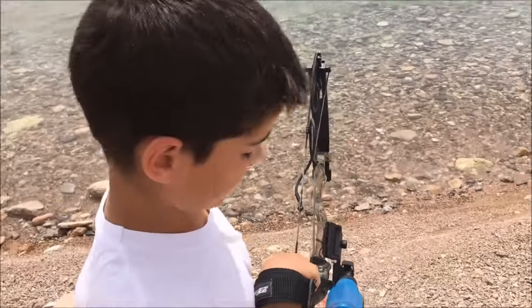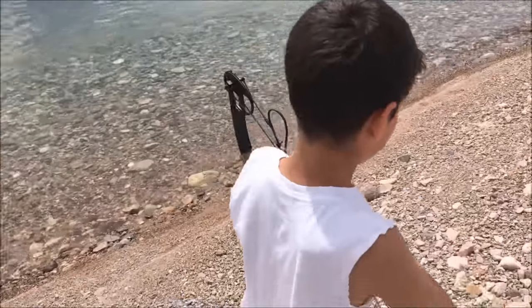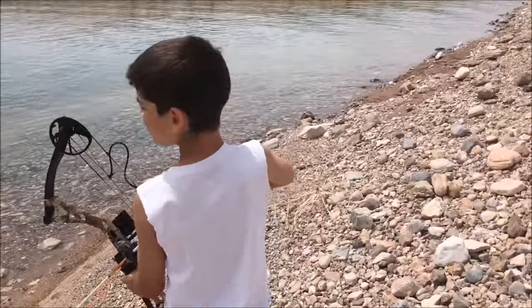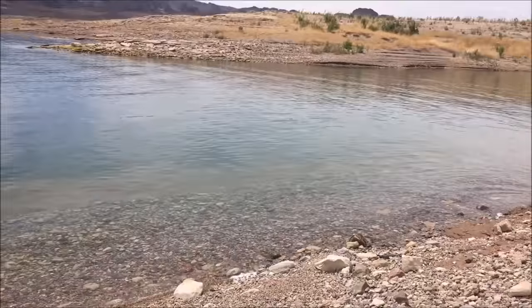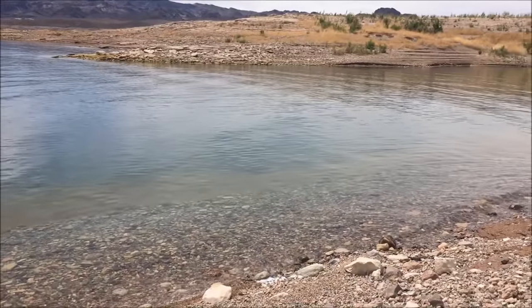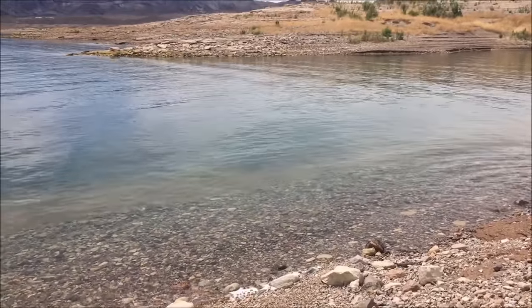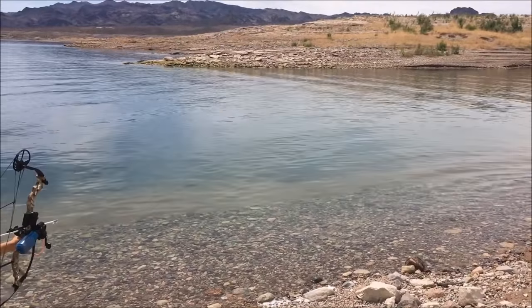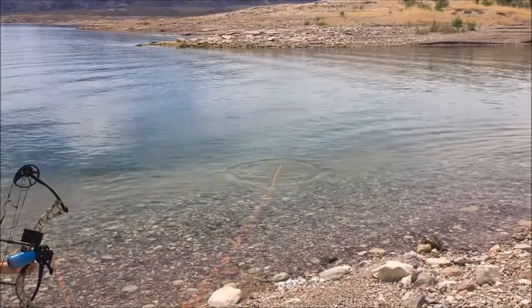Julian's gonna try his luck. You gonna get one? Yeah. Let's see, go get you one. There's one right there, there's one right there. Eden, film. That's a good one too. There's a big old carp right there. Man, that's huge. I don't know if you can see it in the camera, but... Oh, right over him.